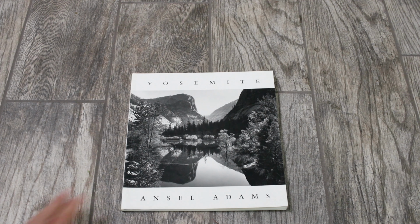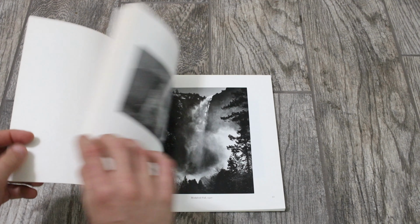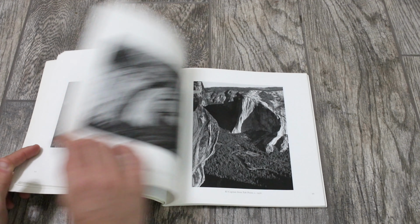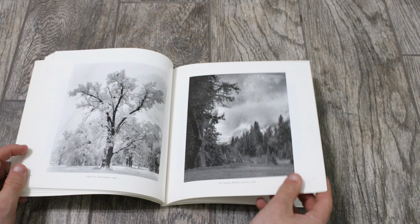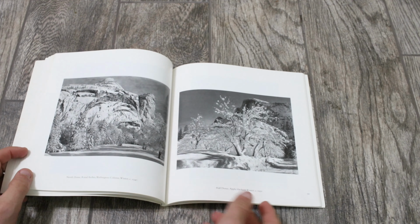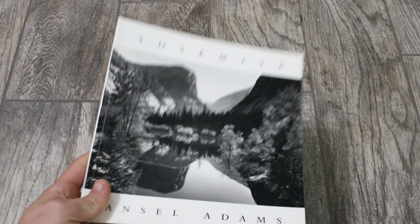So probably one of the most famous examples here is the Yosemite photo book. It's just a really small one. Great introduction if you're new to Ansel's work, and it shows his very classic black and white imagery of various different national parks throughout his tenure and his career as a photographer. So very nice and simple one. Really like that last image, of course. And this is one of my favorites, honestly. Like I said, it's really small, but gets the job done, and it shows lots of his greatest images.